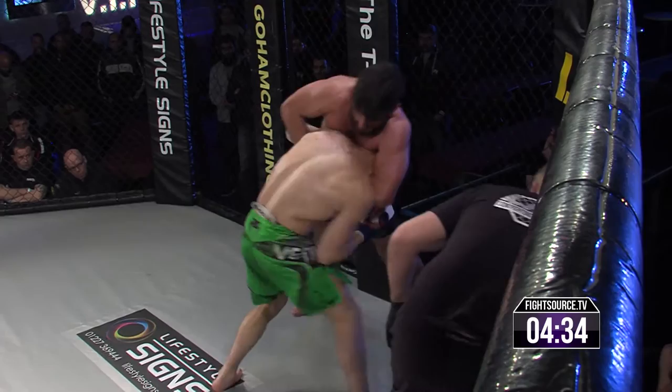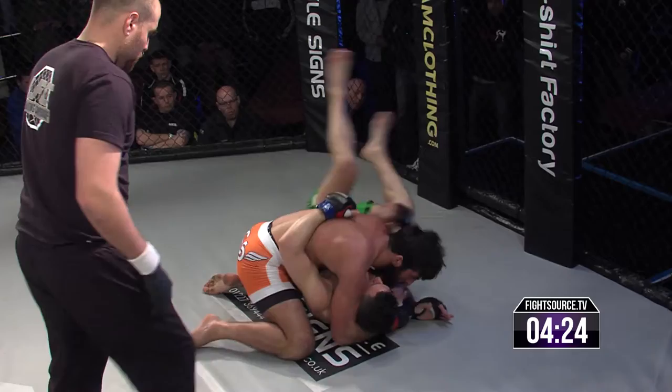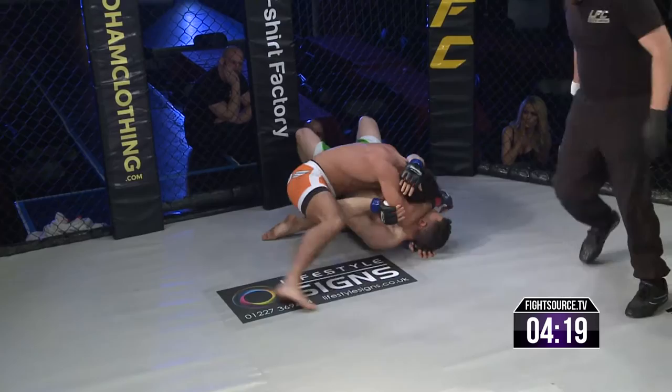Looking for the guillotine here, the arms in. Oh, the arms out now, he's got that cinched up really tight. Giannone frantically trying to work out. Great hand fighting there. Oh, a beautiful outside trip, but Jordan just showing his extravagant power and landing on top. And using the cage to spring off in that position and wind up on top.